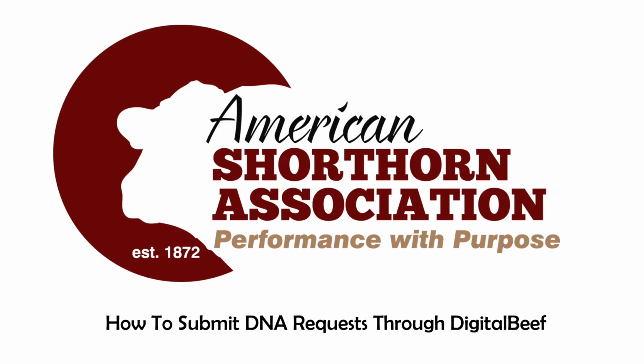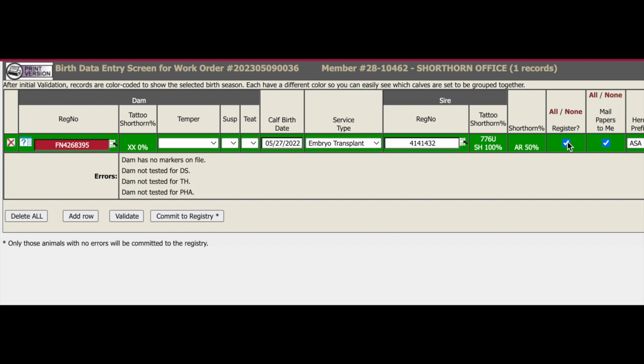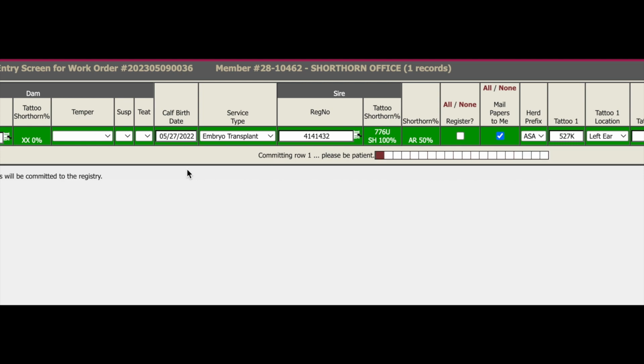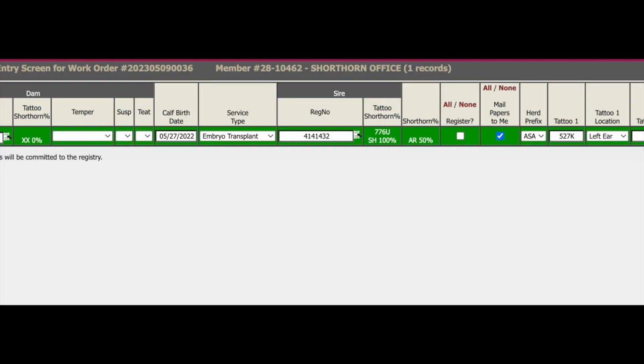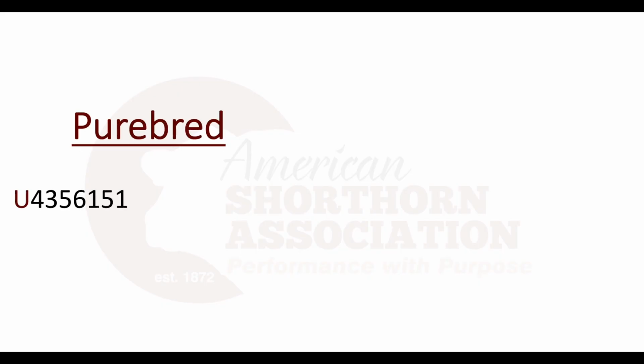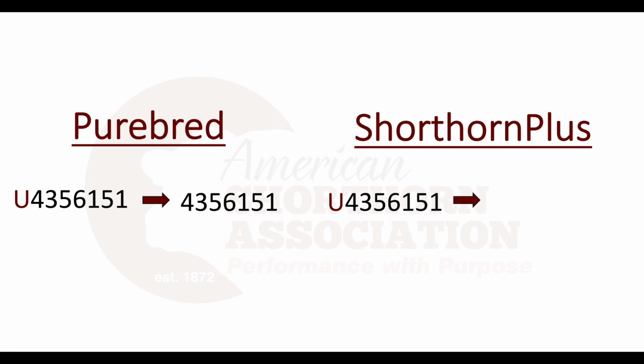Along with that, a registration number, or recorded U number, is also required to test any animal. If you have an animal in your birth queue which is being held up from registering due to a DNA error, simply uncheck the register box, revalidate, and commit to registry to receive the recorded U number. It's important to note that the number portion will stay the same once the animal is fully registered. If it is a purebred, the U will simply drop off. If it is a Shorthorn Plus, the U will turn into AR.